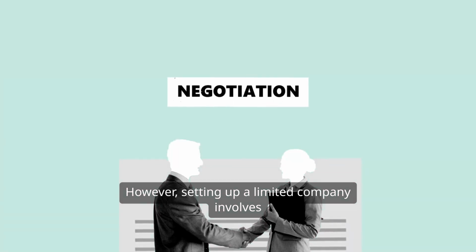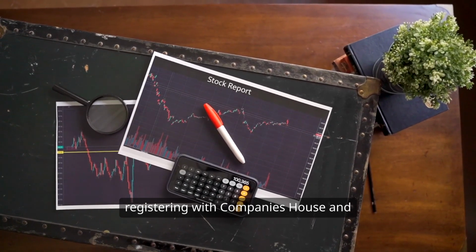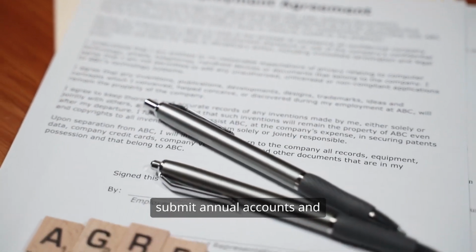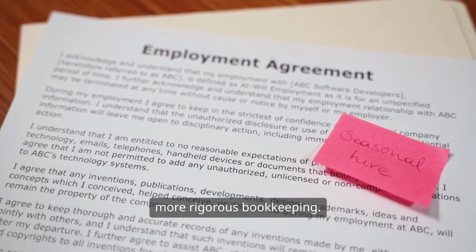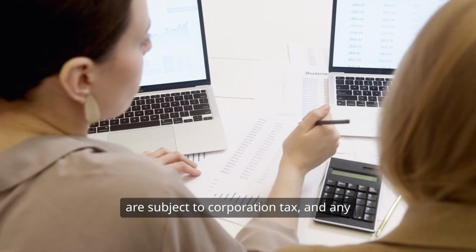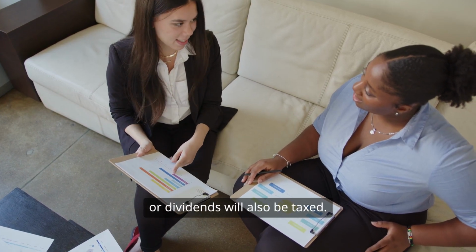However, setting up a limited company involves more administrative work, including registering with Companies House and adhering to specific legal requirements. Limited companies must also submit annual accounts and tax returns, which can require more rigorous bookkeeping. Additionally, profits generated by the company are subject to corporation tax, and any income taken by the owners as salaries or dividends will also be taxed.